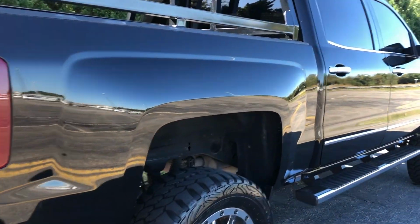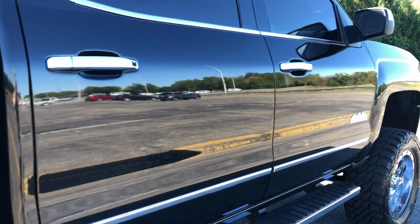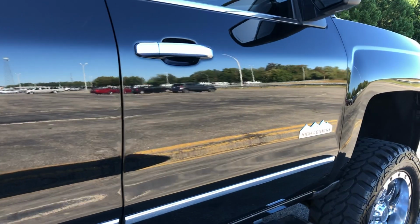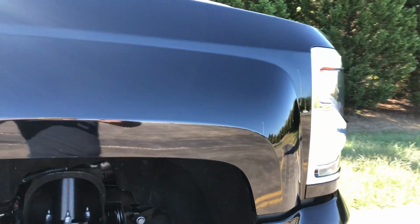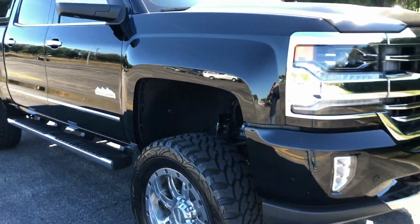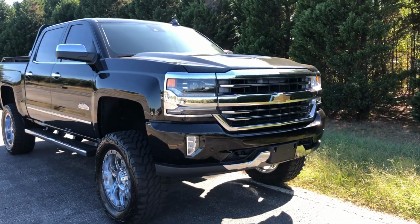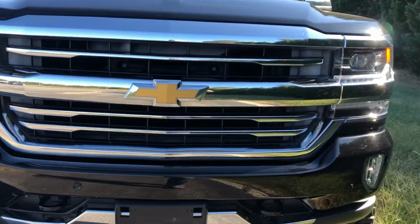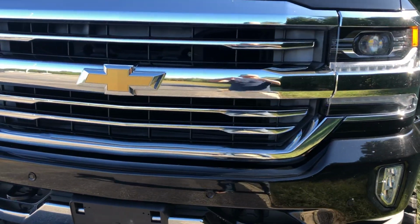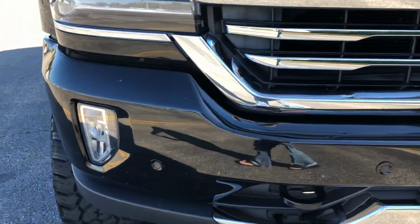And you can see in the video, straight out of detail, how nice the black paint is. Look at the reflection in the background. All factory paint, no accidents, no issues. Mechanically raring to go. It's sunny as hell out today, so it's kind of hard to get a good video without sun glare. But anyway, I wanted to get a video out to you guys so you can see it real quick. You can see a very small amount of rock chips on the very front bumper. The rest of the truck is immaculate.